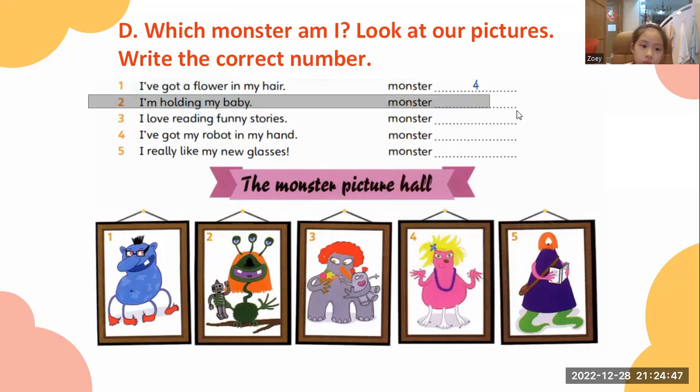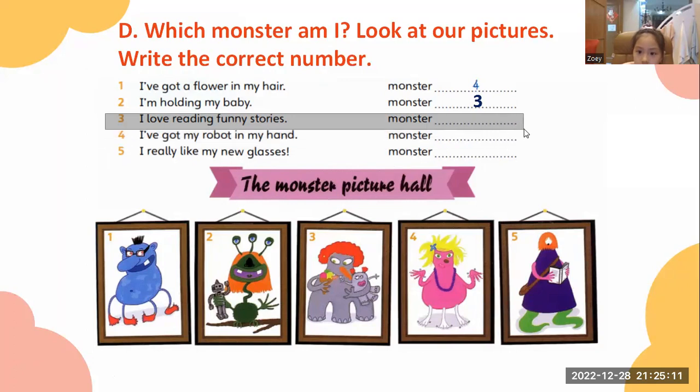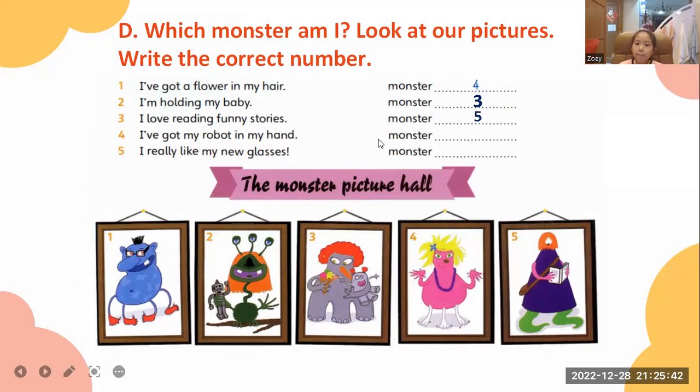How about number 2? Can you please read number 2, Zoey? I'm holding my baby. You say baby. Baby. Okay, so what monster is that? Number 3. Okay, exactly. That's correct. What about number 3? I love reading stories. Okay, what picture is that? Number 1. Okay, that's number 5.